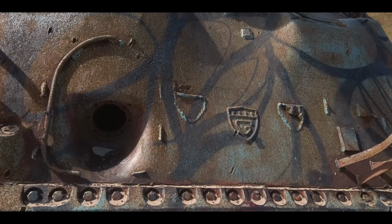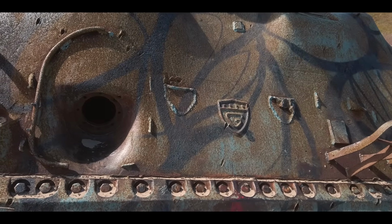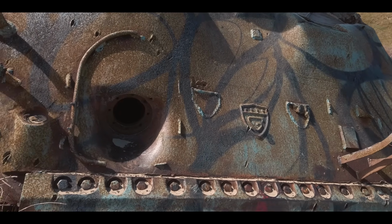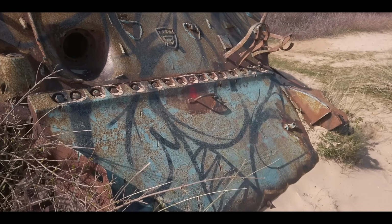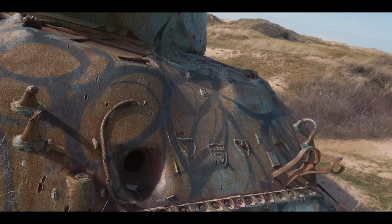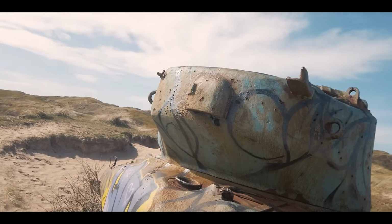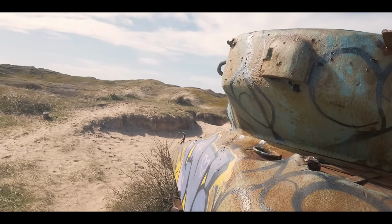If there are any armour experts who are watching this and you know what that G stands for on the front, would love to know. I don't have a clue. I'm not an armour spotter at all. It's quite surreal to see this in the sand dunes in the middle of nowhere. Pretty awesome.